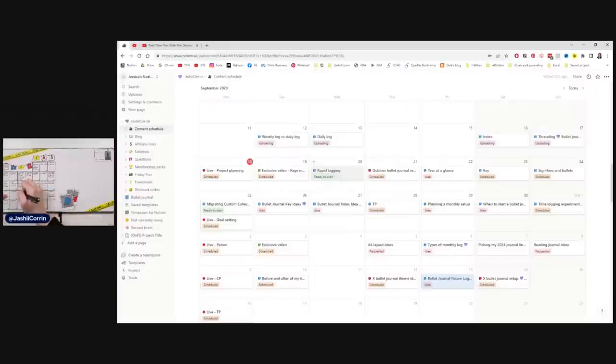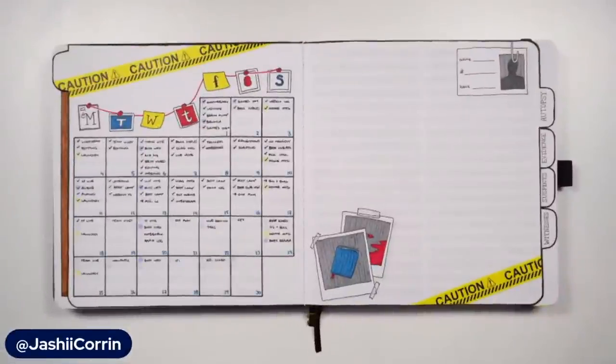What did we say it was? Rapid logging. Then what is rapid logging? Then year at a glance. Year at a glance. And then the key. We'll put the key there. And then signifiers and bullets. Sig and bull. And just in case next week changes, we're not going to put it there just yet.